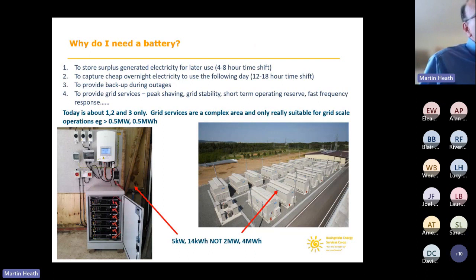So first question, why would I need a battery? Well, these are the sorts of questions I ask myself. It's relatively straightforward. It's to store surplus generated electricity. So you've got solar PV, it's generating surplus electricity, which is going back to the grid. You want to capture that and use it later. Another reason is to capture cheap overnight electricity, because, as we're beginning to see in the electricity market, very often electricity overnight is cheaper than electricity during the peak hours. No surprises there, but you can go through what is effectively an arbitrage process, buying it cheap and using it when it's expensive. Clearly, it provides backup.